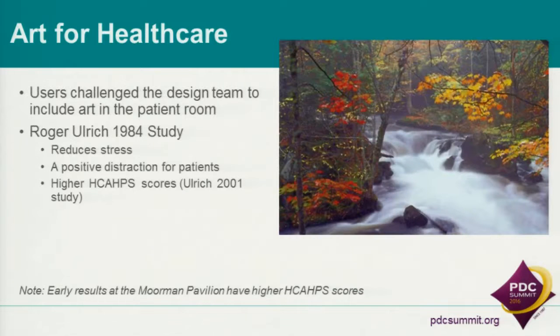The users in this case actually challenged us to use artwork in this way, because a study done by Roger Ulrich in 1984 showed that the use of art in this environment could help reduce stress.